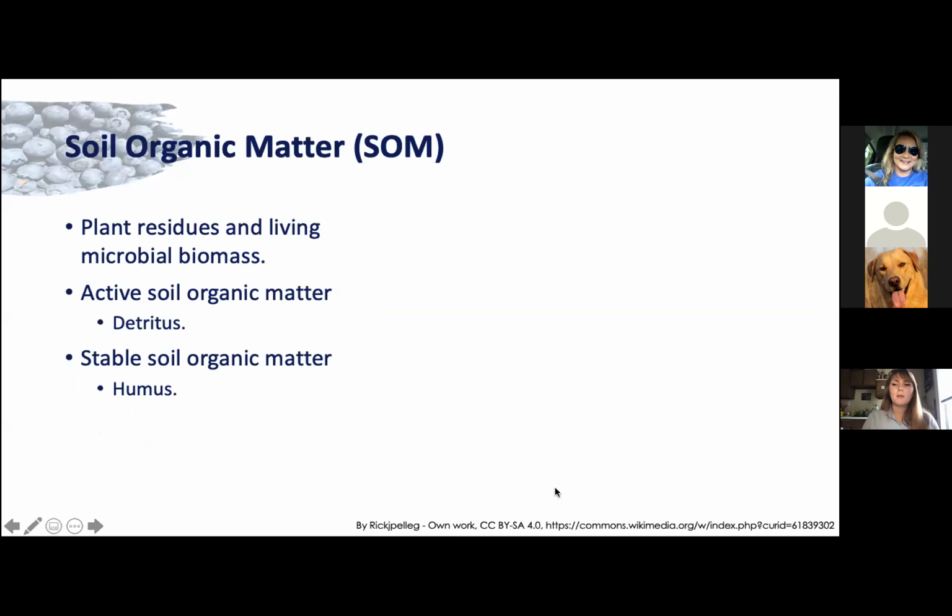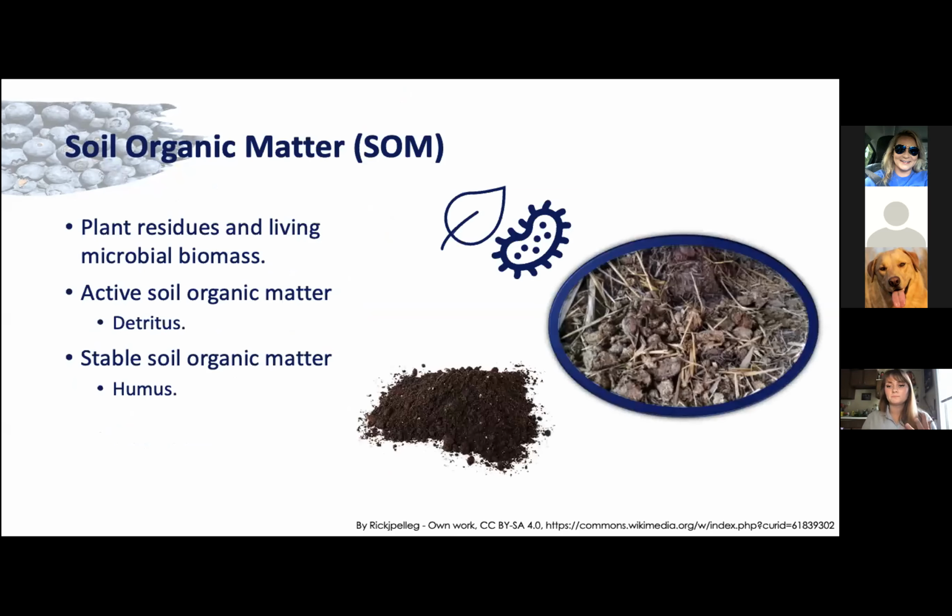Soil organic matter is made up of 3 different components: plant residues and living microbial biomass, active soil organic matter, which is known as detritus, and stable soil organic matter, which is known as humus. Having all of these different components is important in maintaining a healthy soil that can provide for your plants. Soil organic matter has a plethora of benefits besides just the plant nutrition part. It also makes your soil much more resistant to changes and just resilient.